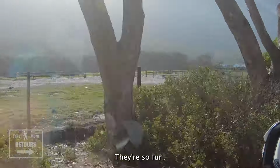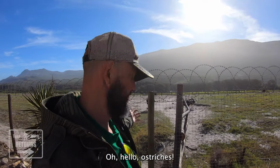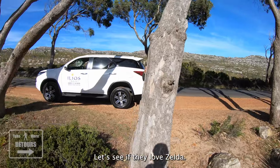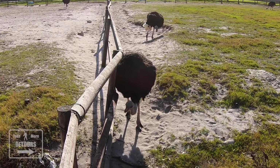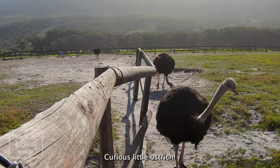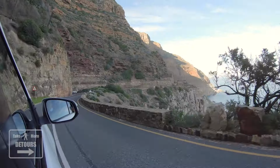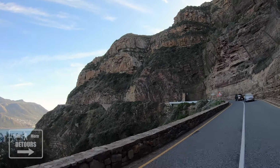Ostriches! They're so fun. Oh, hello, ostriches. They're so little. Their heads are like this big. I crush your head. Let's see if they allow Zelda. Oh, here he comes. He's like sort of dancing when he walks. Curious little ostrich. Majestic. And awkward.